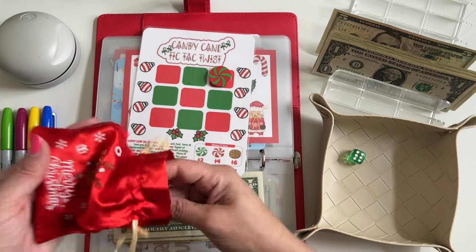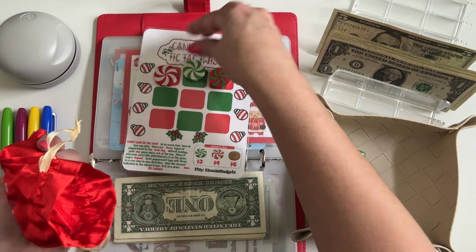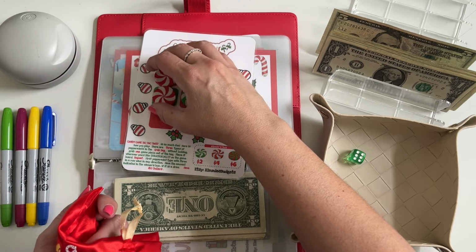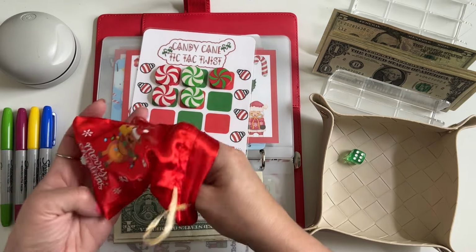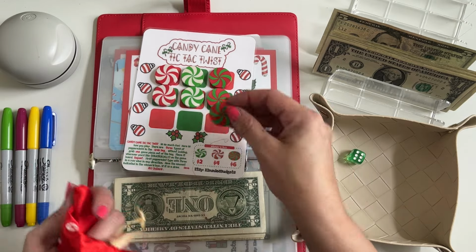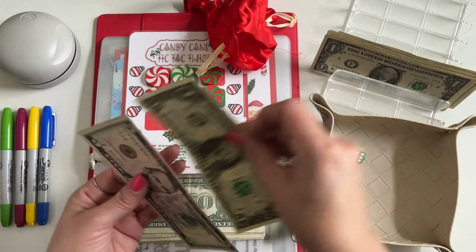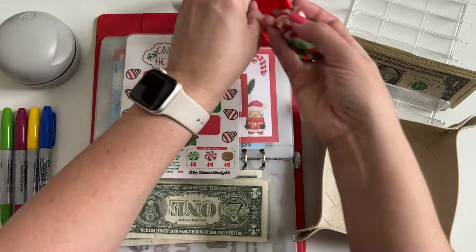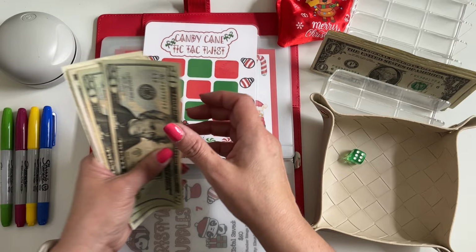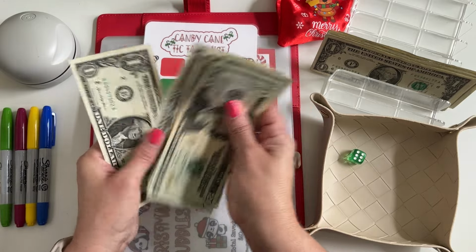So green and red. Ooh, okay. This seems to be really even when we start out in this game. Okay, so, oh my gosh, you guys. Okay, so another tiebreaker, and it is the red and green for $6. So it's this last five and a one. And so now we have in Candy Cane Tic Tac Twist, 20, 45, 6, 7, 8, 9, 50, $2.